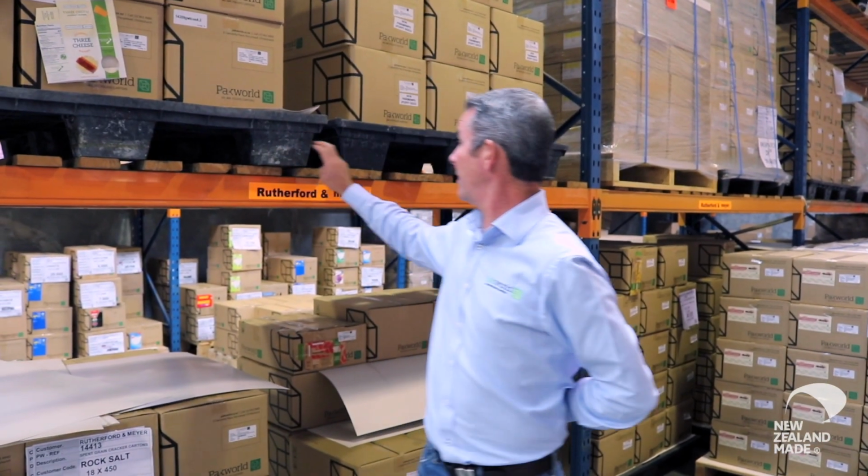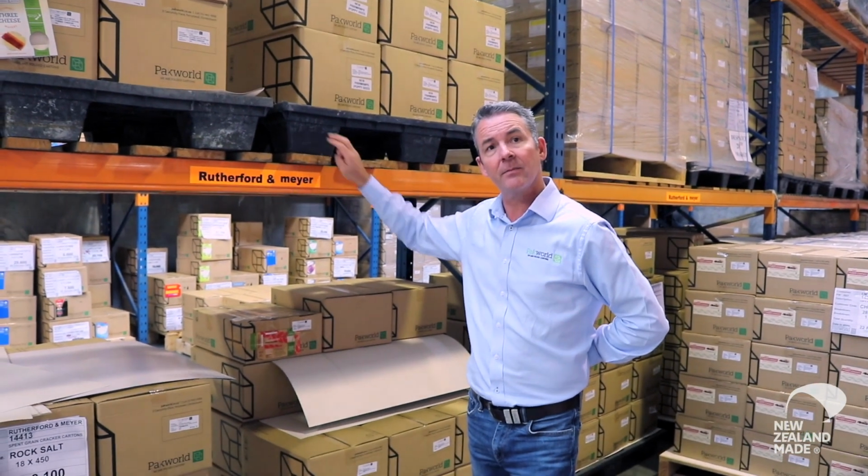We've recycled everything, it's just good business practice. It means we don't have to dump to waste, and when you're using timber products, you can always recycle them. We're seeing some of our plastic coming back into these plastic pallets, for instance.